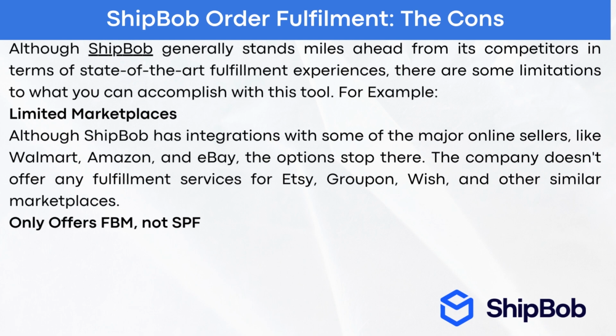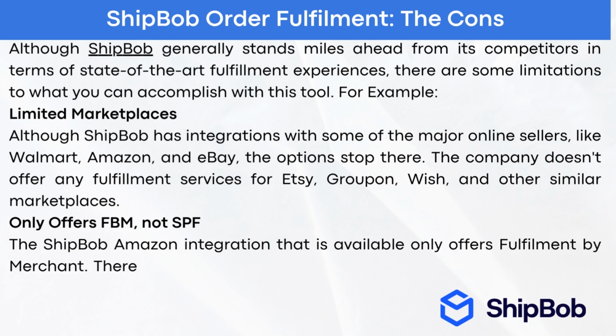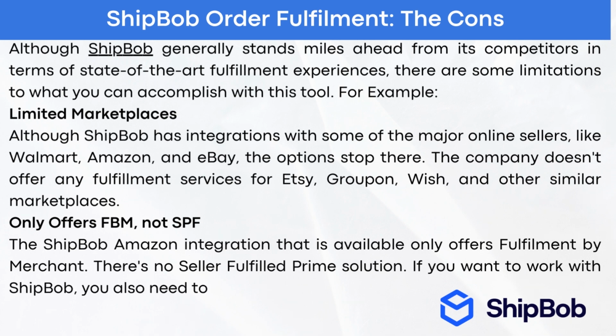Only offers FBM and not SFP. The ShipBob Amazon integration that is available only offers fulfillment by merchants. There's no seller fulfilled prime solution. If you want to work with ShipBob, you also need to think about using the FBA.